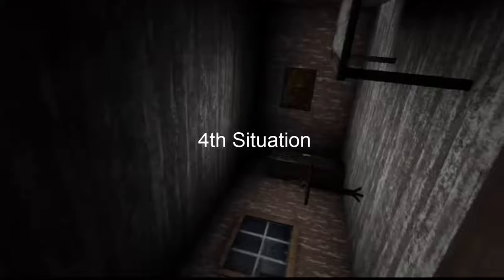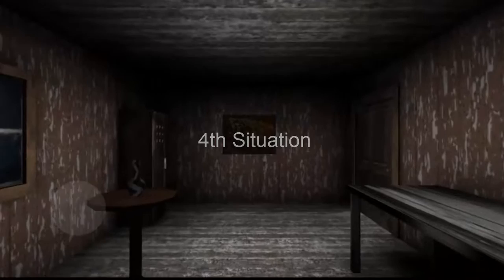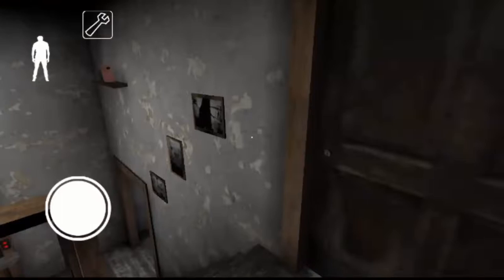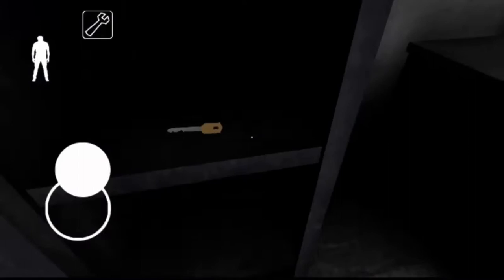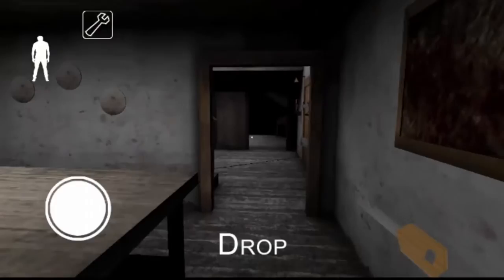This is the fourth situation. In this fourth situation, you have to come to the toilet. No need to go to the toilet. You just come here and find the gas can upright there. Put it in this place and take the weapon key and take the crossbow and tranquilizer darts. Very easy. Go here and take the weapon.